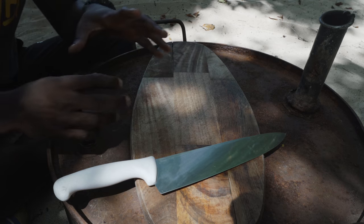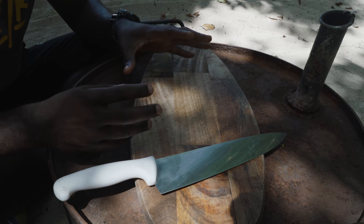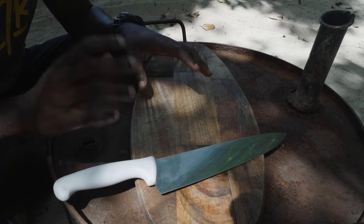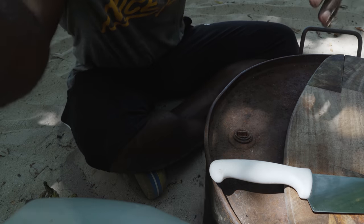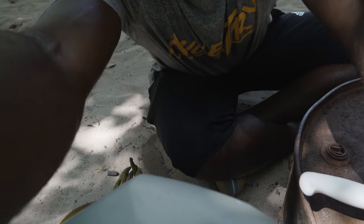Alright guys, so for my dish, I'm going to keep the fish very simple. I'm going to try to experiment with some new ingredients, which is going to be the... let me show my beautiful face. Like I was saying, I was gonna use some red palm oil, which is used a lot in African dishes, so I think I'm gonna try to experiment with that.